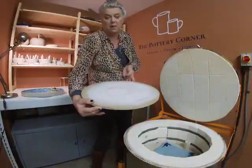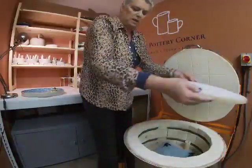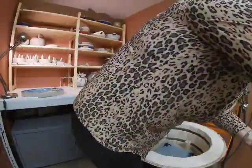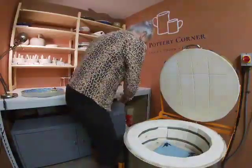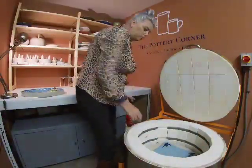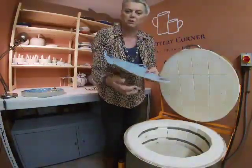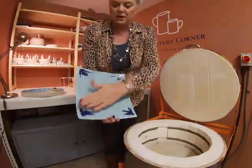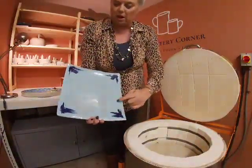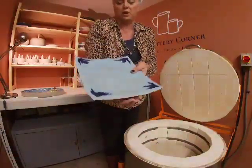So as you can see, I can reuse that, but pop it back in the bag. So that's the silicon sand. Right, next in here, there's only one thing on this shelf, and this is Karen's Mocha plate. Karen was playing with the Mocha, and again she's used the Studio Blue slip underneath this cobalt Mocha diffusion type thing on the edges.